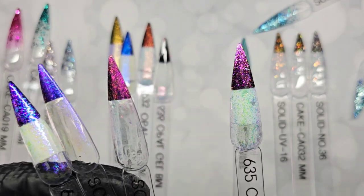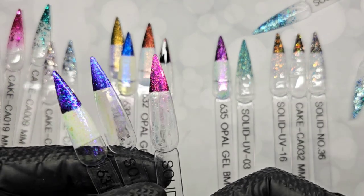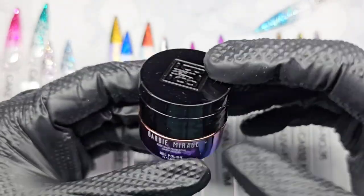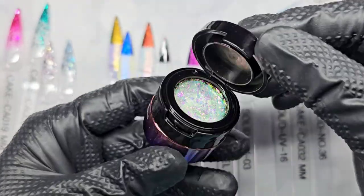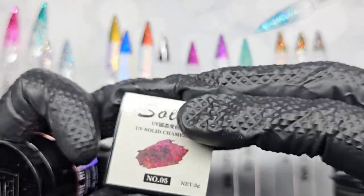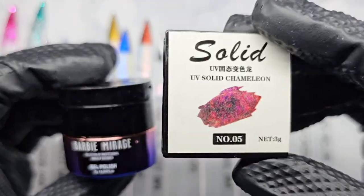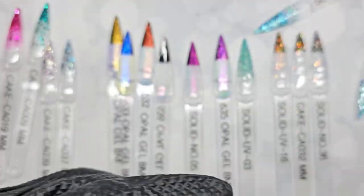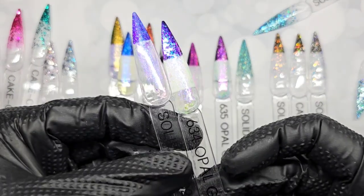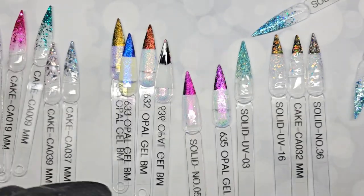So Barbie Mirage, you're looking at 20 something a pot, I'm pretty sure. And mind you, the amount is a lot more in the Barbie Mirage. These are 7 grams. So that's what they end up looking like. It's in a pot, but it applies very much the same. These have just gone and put them into a compact. So this is 3 grams. This is 7. So it's about 2.5 times, but these are only like $2.50. So even 3 of them are only going to cost you $7.50. And the effect is nearly identical. So nice.